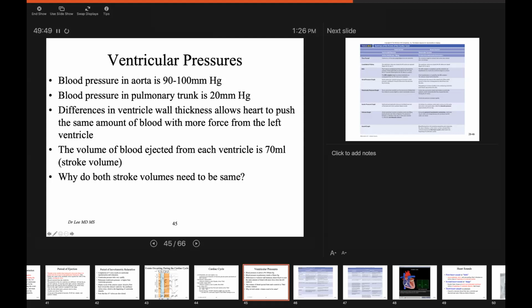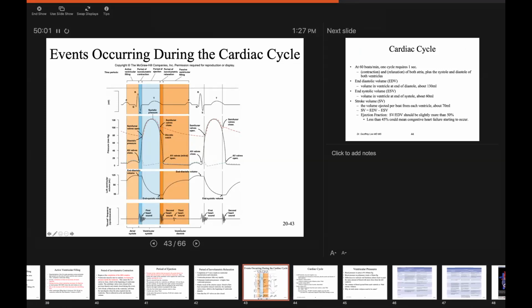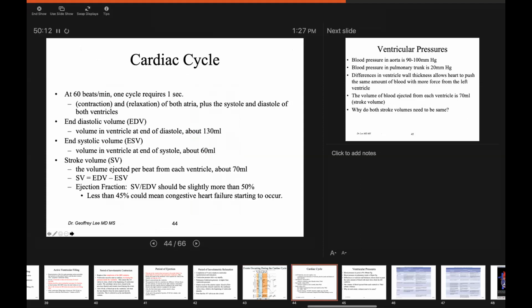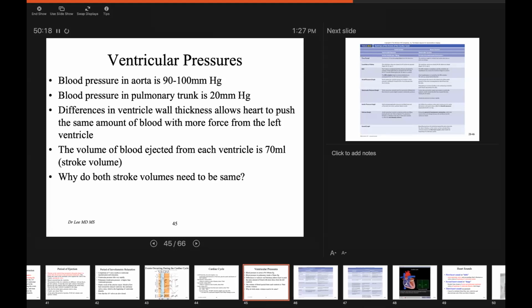On each side, we should eject 70 mLs of blood. Makes sense, right? Even though we only show on this slide that we're ejecting from the left ventricle. Would it make sense? And I want you to think about it. Would it make sense if we didn't have the exact same numbers on the right side, right? If we didn't eject 70 mLs on the right side, that wouldn't make sense, right? The reason why is simple. If we have a mismatch in the stroke volumes, we have a sign that something's wrong, right? You might have start of congestive heart failure on either the right or the left side. That's the only reason why the stroke volumes on each side should be different.